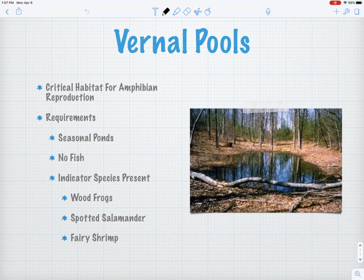But let's talk real quick about vernal pools, because today and the next class before break are going to be kind of heavily centered on vernal pools. Some of my favorite topics. Man, do I love vernal pools. They are a neat way to study wildlife.